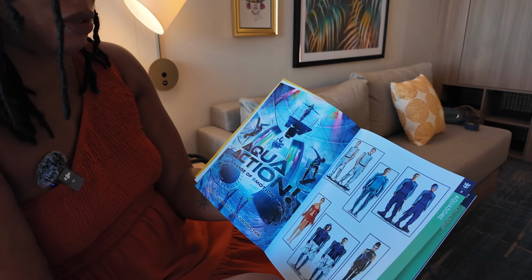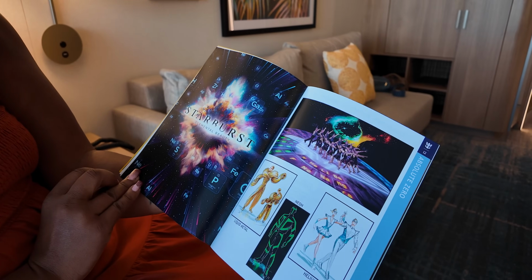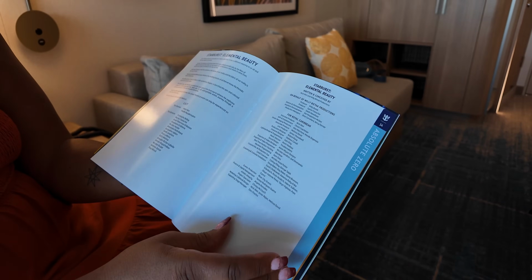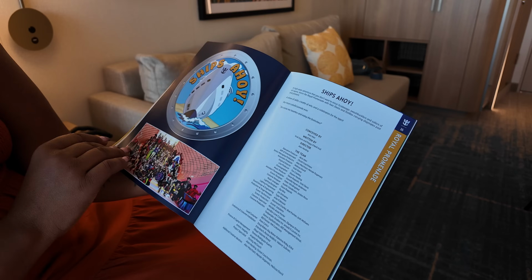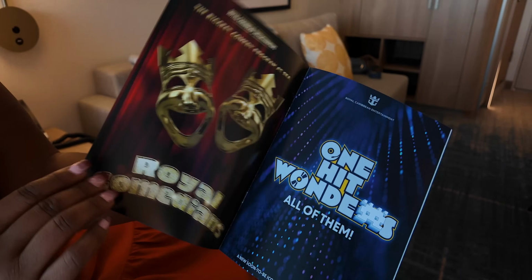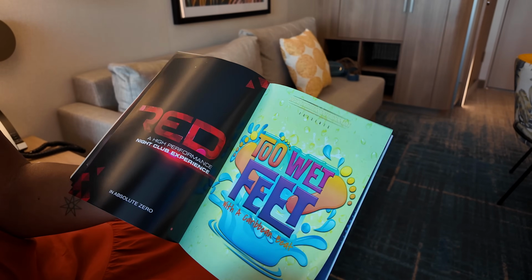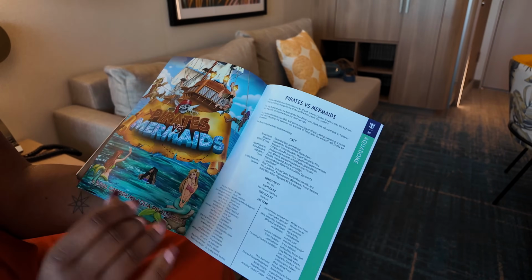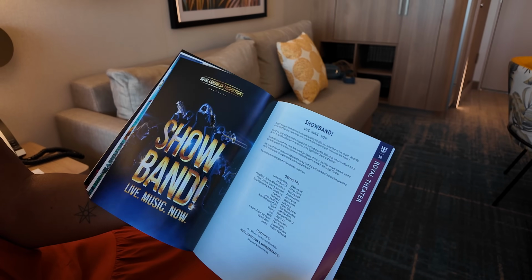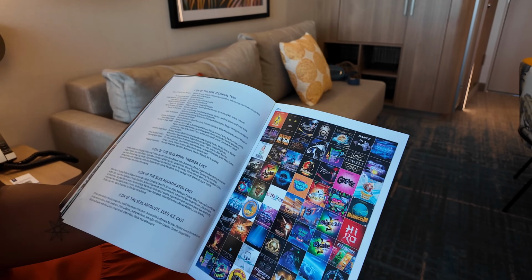So there's the Aqua show. Stardust, so that's the ice show. This is something that you don't normally get to see. They even have the kid shows. Ships Ahoy. And then all the acts that are available on board. That is so cool. Shout out to all the team.